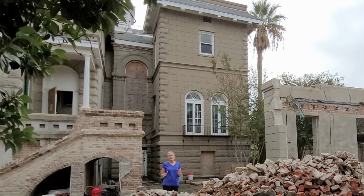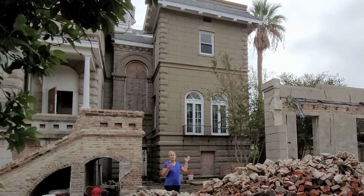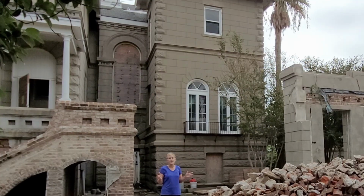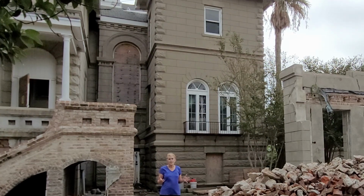When Eliza Kempner bought this house, apparently it wasn't big enough, so she decided to add on this huge addition on the back of the house.